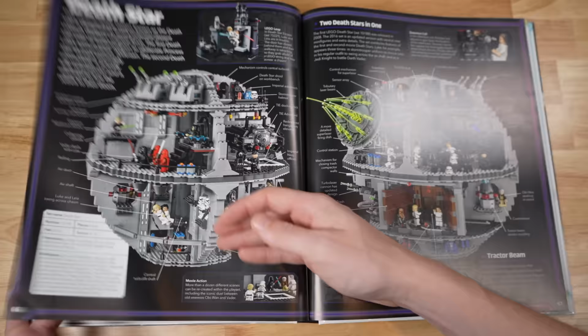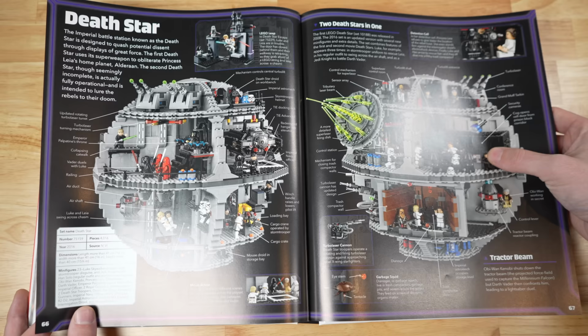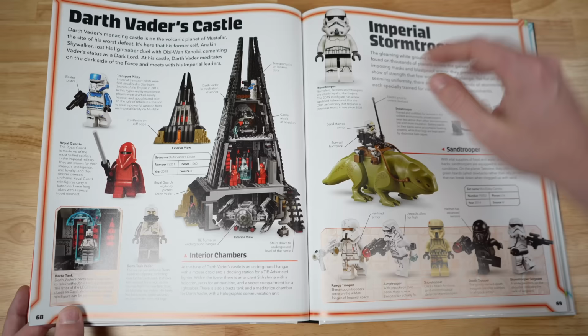The Death Star from 2016 here. And actually, the Death Star escape set. That's a pretty cool set, too. Detention cell. I'm surprised they've never made a detention cell set. Maybe it's too close to, I don't know. It's been in the big Death Star, but on its own, is it too torture-y? Darth Vader's castle, all-time set, mad underrated. I feel like it's probably rated almost, but yeah.